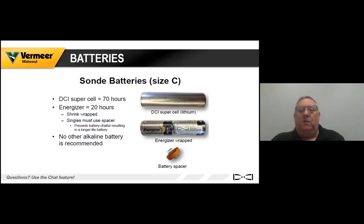If the weather is cold, if you're up in Wisconsin or northern Michigan in January where it's 0 degrees out, that battery may not last 70 hours. It may only last 60 hours, depending on the temperature. If you're going to use any other lithium batteries, they're fine. Just realize that they should read at least 3.4 to 3.5 volts. You can check that by going back to the information screen and pairing to it, and that'll tell you how many volts that battery is.